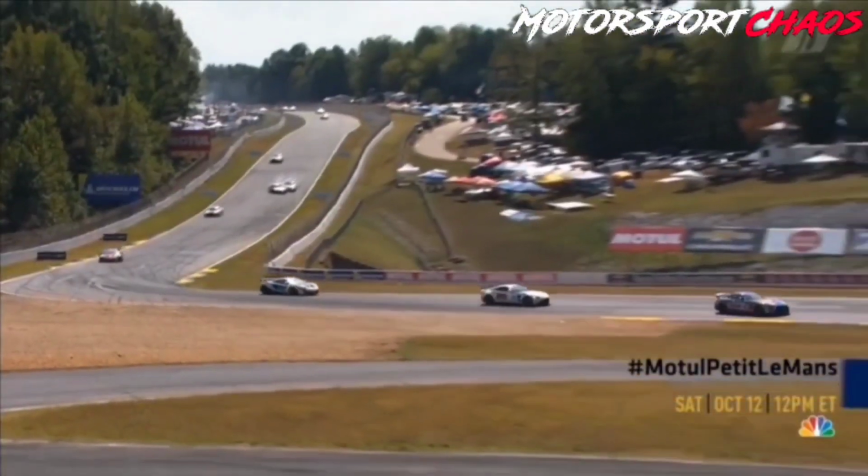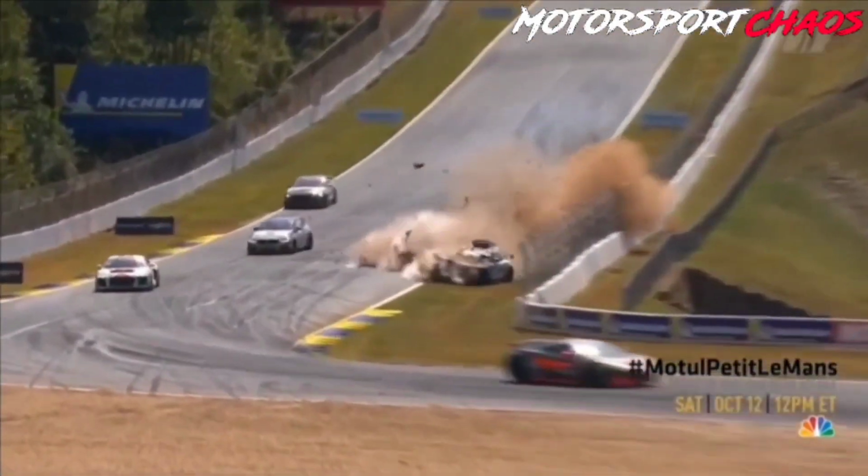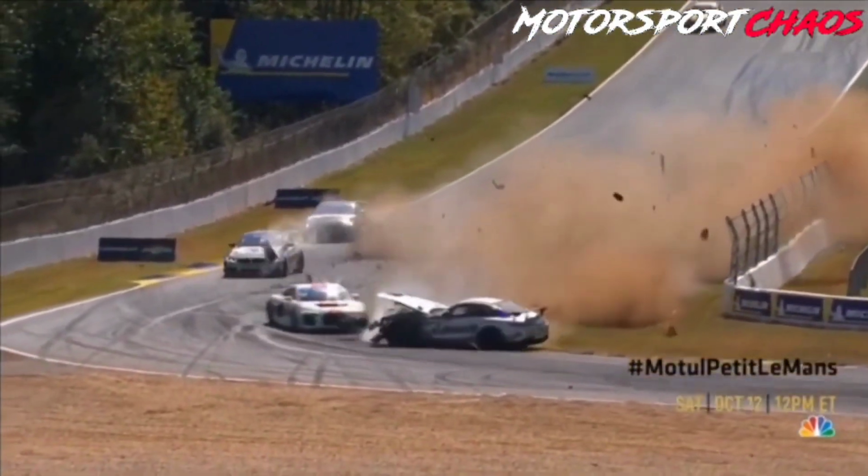Oh, he got a little tag from the 82 car. Oh my goodness me! He was trying to defend there to the inside. He was in the middle of the racetrack. No, I'm sorry, he's got that coming to him. He's trying to defend too late in that instance, and Russell is going to pay the bigger penalty.